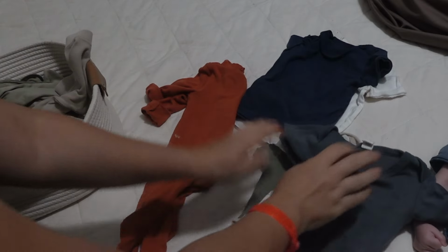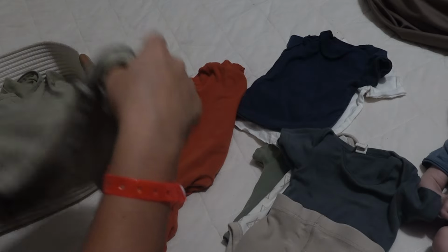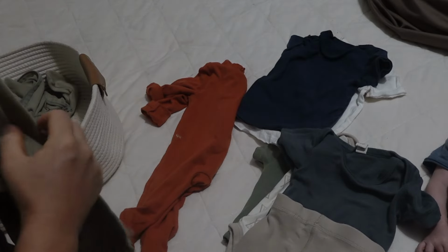Some of them he didn't even wear, some of them he only wore one time, and yes, it's so fun, and it's so cute, and they're so cute in these little outfits, but it's just not necessary. So if you are looking for budget-friendly options, go with minimal outfits.